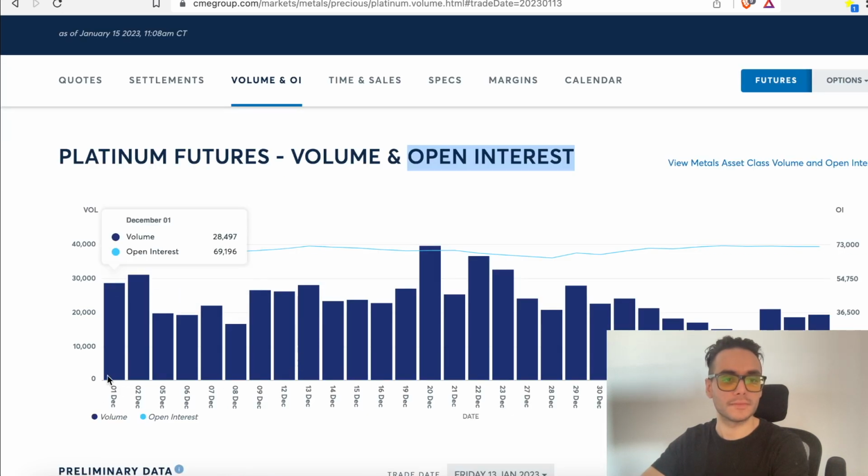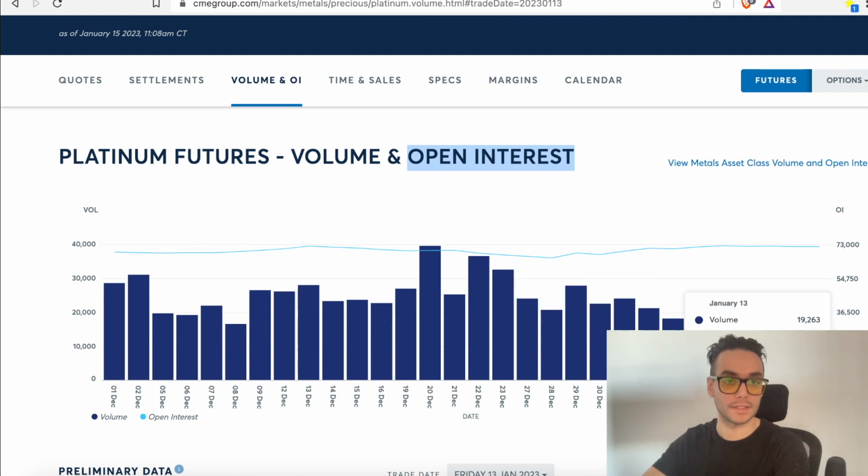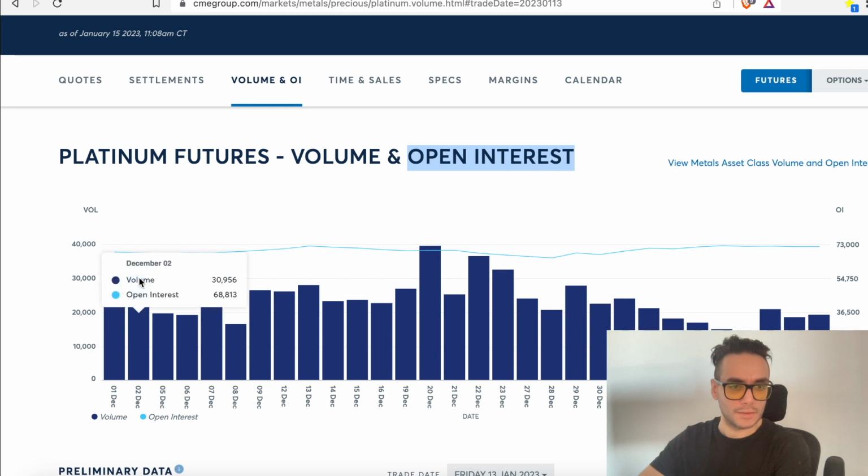Starting from the beginning of December 2022 all the way to mid-January 23. As you can see, the light cyan line is kind of flat, which shows the open interest is constant or is being carried over, which we're gonna discuss later. So open interest is around 68 to 73,000. Now this is the contract size.